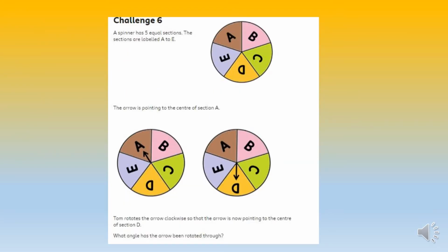Okay, so you might want to pause this again and see what you notice about challenge 6. Okay, so we know there's 5 equal sections. We also know that the sections are placed in a circle. Do you know anything about the angles around a point? What do they add up to? That's right, they add up to 360.